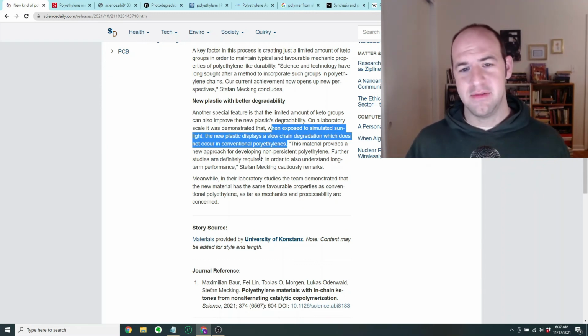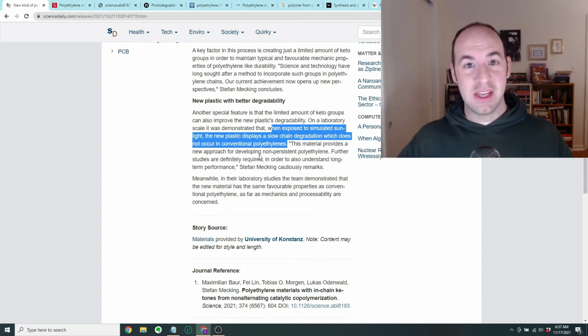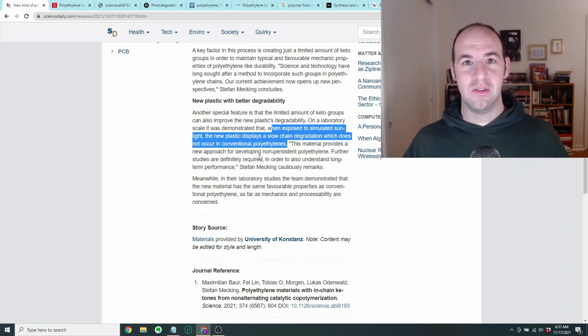And I hope that if they can roll this out, this could mean that if plastic bottles, for instance, or drink containers of any sort wound up in the ocean or on a beach somewhere or just out in nature, if they were actually exposed to sunlight, they would be able to degrade.